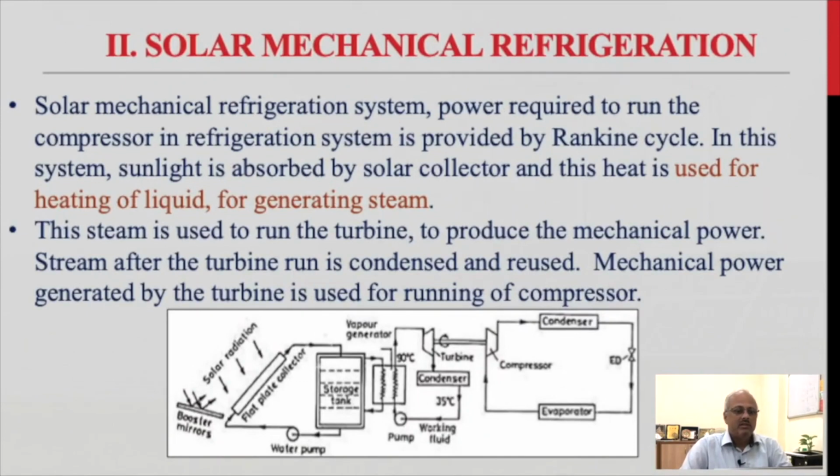In solar mechanical refrigeration system, power required to run the compressor in refrigeration system is provided by Rankine cycle. In this system, sunlight is absorbed by solar collectors and this heat is used for heating of liquid for generating steam. This steam is then used to run the turbines to produce the mechanical power. Steam after the turbine run is condensed and reused. Mechanical power generated by turbine is used for running of compressors.